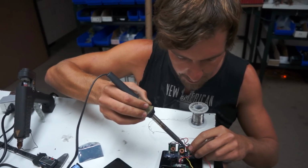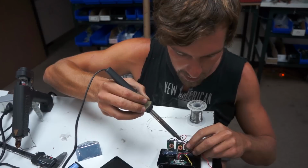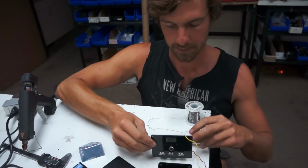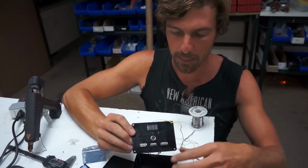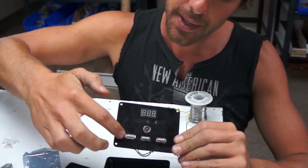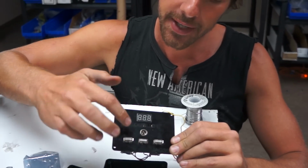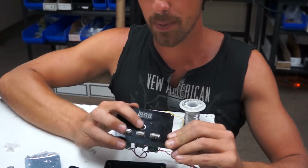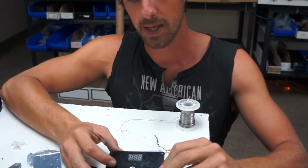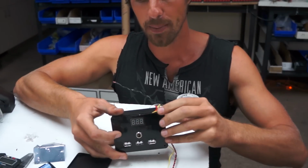So this little panel here, which I'm making a complete mess of, is going to be our little controller box. So we'll be able to recharge USB stuff like the GoPro, sat nav, telephone. Here is going to be a special cable for the laptop. So this will be our little Combi Life controller box.